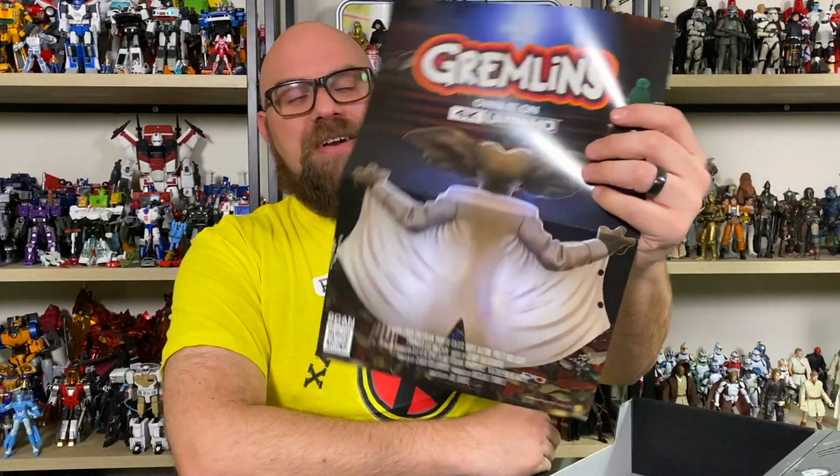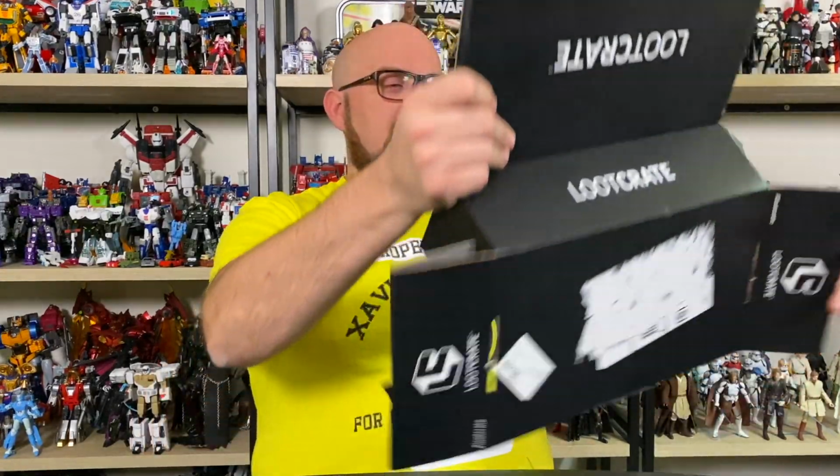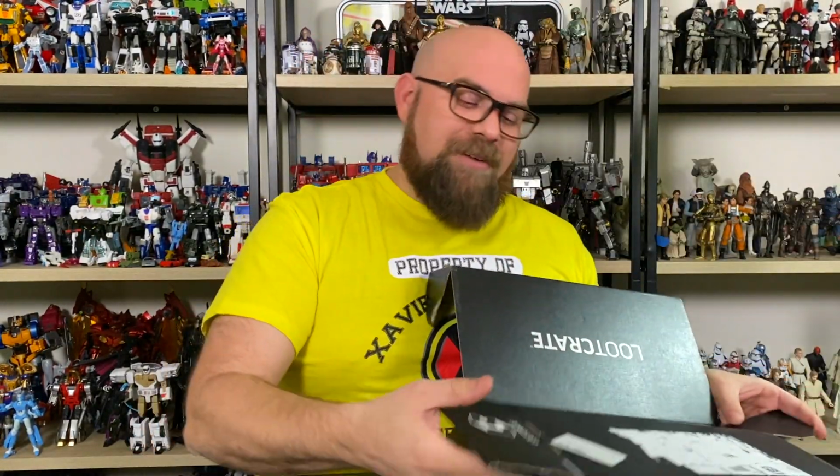And then there's a bonus item because why not? It is an advertisement. It's a bonus item. It's an advertisement for Gremlins that I can own it on 4K Ultra HD. And then lastly, the box can turn upside down. It turns into a locker. So that's it for what's in the box. If that's all you came for, that's it.